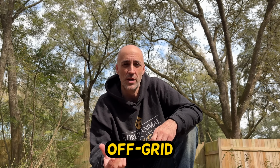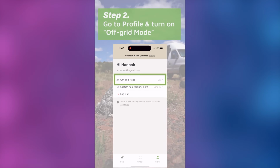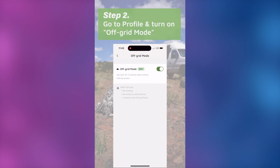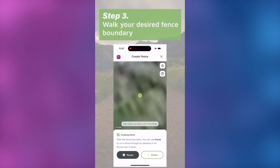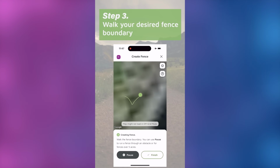The SpotOn has a new feature called off grid, and if you activate this, you can take the SpotOn collar out to anywhere you want to, out in the middle of nowhere where there's barely any cell coverage, and you can turn on that off grid mode and still construct a virtual fence for yourself, and it will operate as advertised. That's something else the Halo lacks.